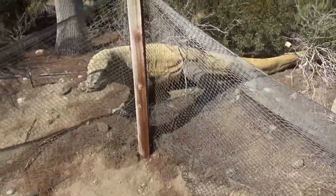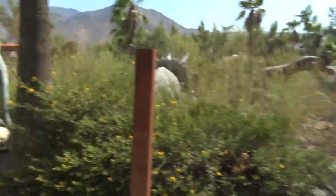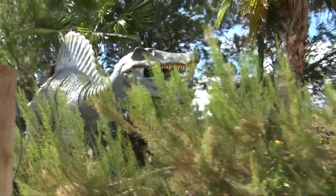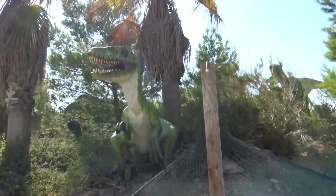I love the mixes of stuff like Komodo dragons and dinosaurs. Weren't they around at one point? They're around nowadays. I don't know if they were around back then. Or different birds. I know this guy was. Look at him. Spinosaurus. Ooh, I like this guy's coloring.